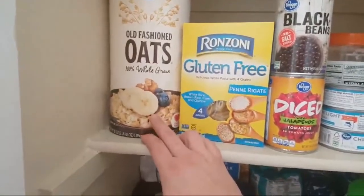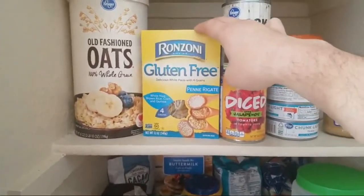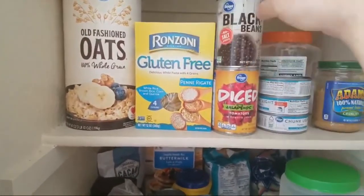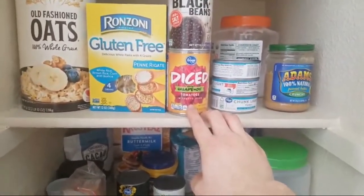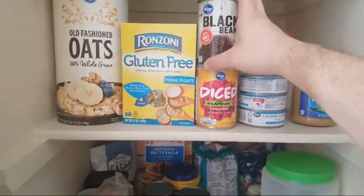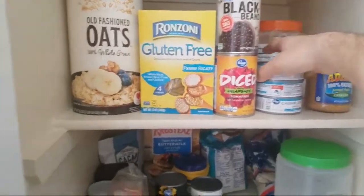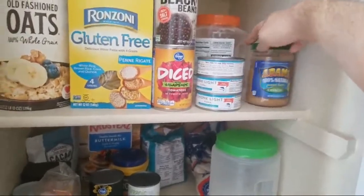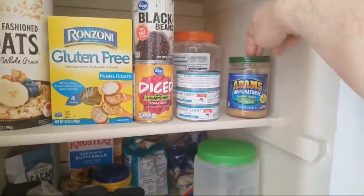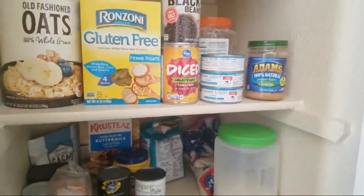We have some oatmeal left over from a couple weeks ago. This is our leftover pasta. These we'll use in a one-pot meal with the bell peppers you saw and the onion. Sometimes we'll use black beans for taco night, and this is all left over from last week. This is going to be used this week, the tuna, with tuna salad for my lunches, and a good snack, like I said, peanut butter with just about anything, celery. Also, we have some other things left over from last week in the fridge.